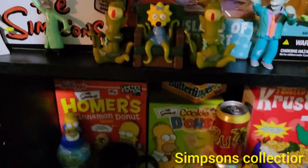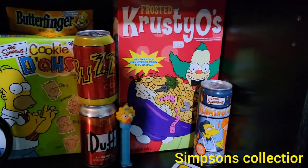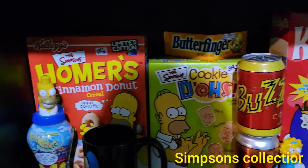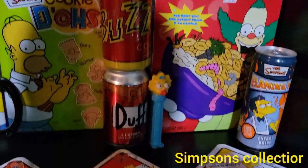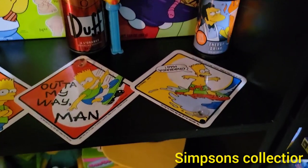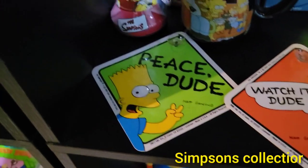Below this, we have my food section. That's where most of my foods from The Simpsons are put. We got Krusty-Os. There's a bunch of other food, drinks and stuff like that. Buzz Cola, Duff, Flaming Moe. Pretty cool. And here's more of those stick-ons for a window or a car or home.